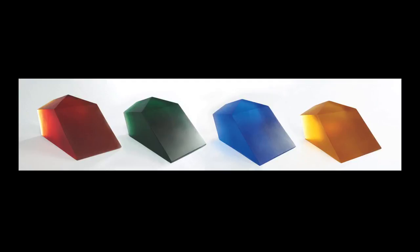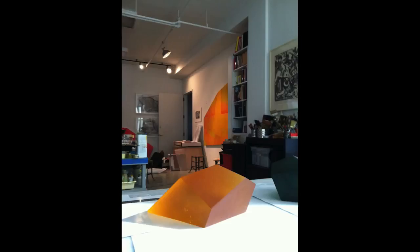The blue one you just saw is here again. This is basically an addition. There are two additions of four three-dimensional glass pieces. These really came directly out of the drawings, and I really think of them as a kind of fusion of pure drawing and pure light, which is a nice kind of sculptural idea.